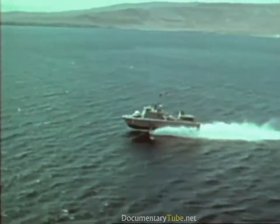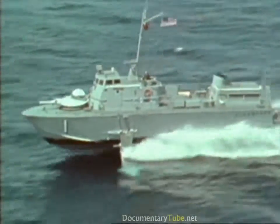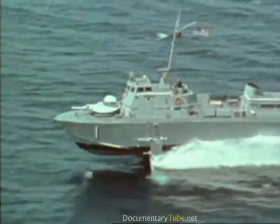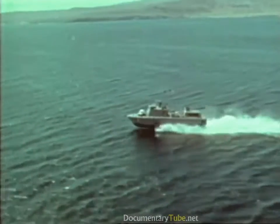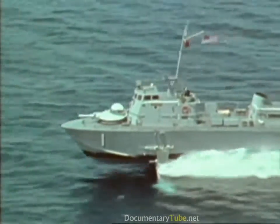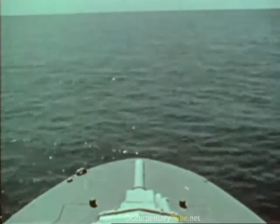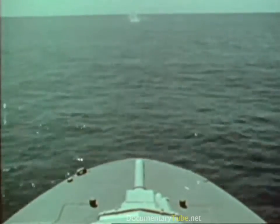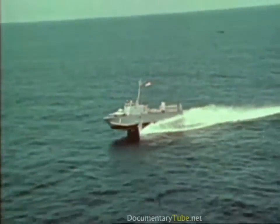Flagstaff was designed and built by the Grumman Aerospace Corporation. She is 74 feet long, has a 21-foot beam, and displaces 68 tons. She has a conventional foil configuration utilizing solid cast aluminum foils. The foil-borne prime mover is a gas turbine engine. When hull-borne, she is powered by 2 water jets, each with a diesel engine.